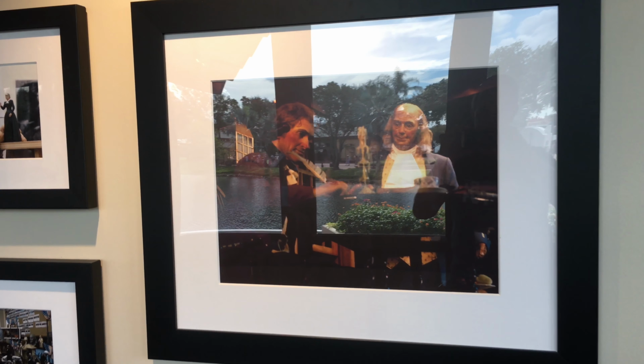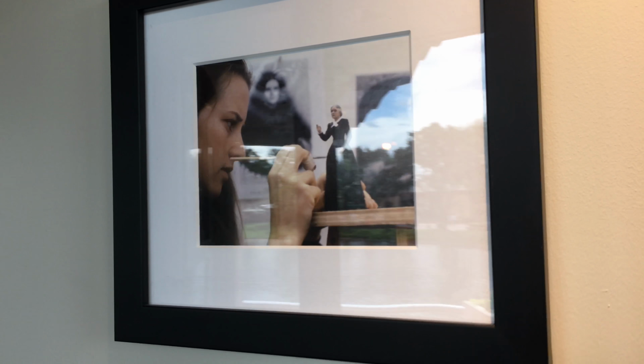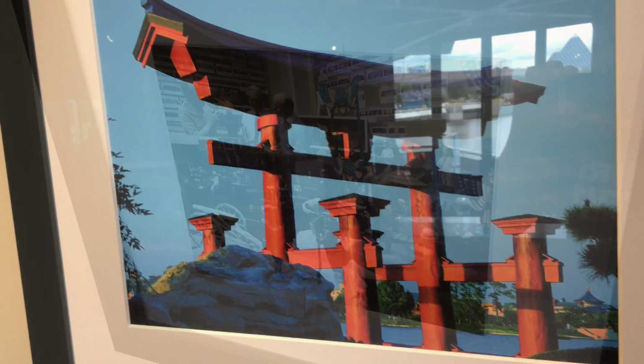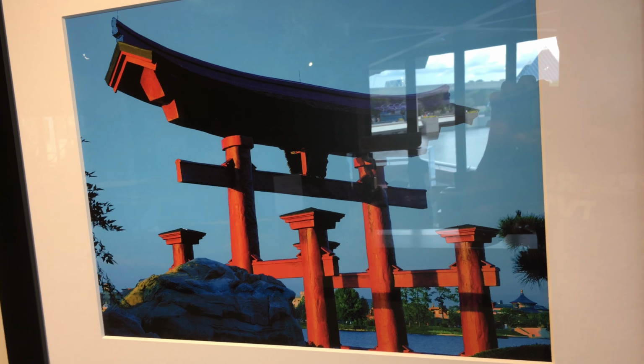Here's the American Adventure. Ben Franklin and Thomas Jefferson there. And also some of the photography, sorry about the reflection again, of some of the models for the animatronics themselves, as well as some of the creative process of making the American Adventure. And here's the Torii Gate at Japan, which gives a great frame for Spaceship Earth if you get it in the right angle.